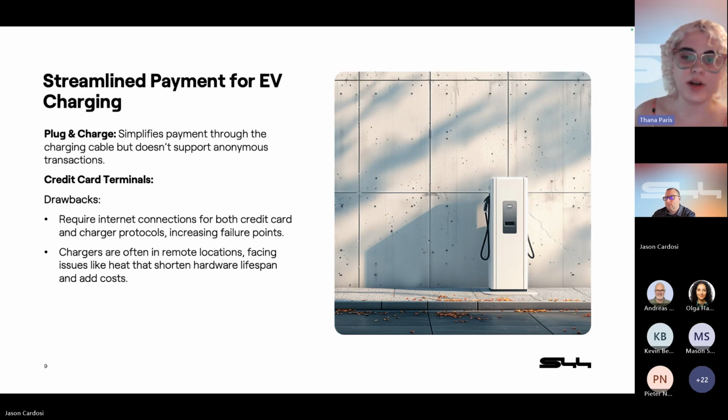And today I'm going to be talking about payment, and specifically how payment in EV charging presents some new challenges. One might think that coming from gas stations, that payment is a solved problem. After all, it's been happening there for some time, and it's a seamless user experience today. But EV charging presents both some unique opportunities for an improved experience, as well as some unique challenges.